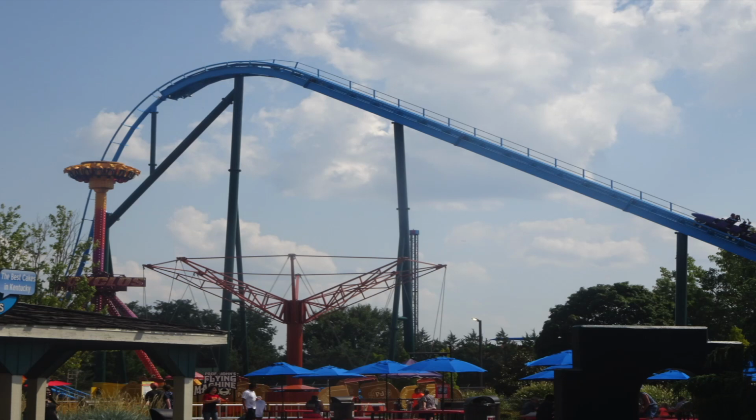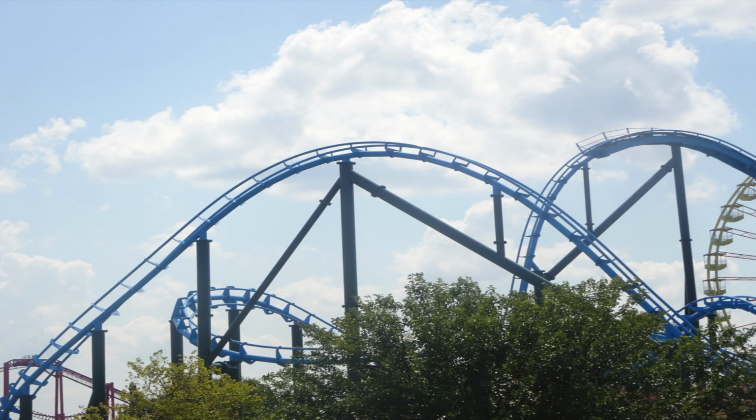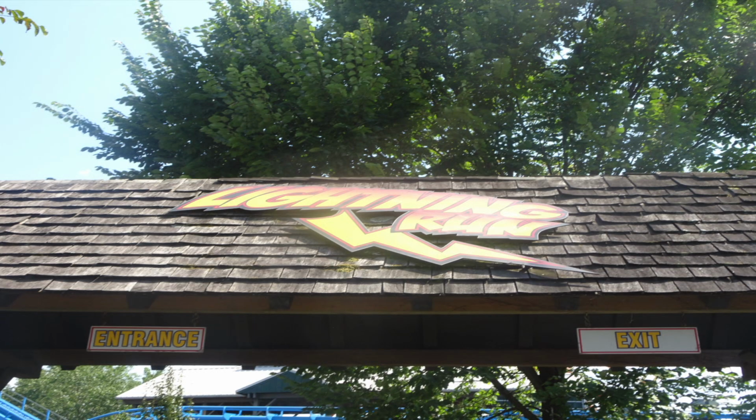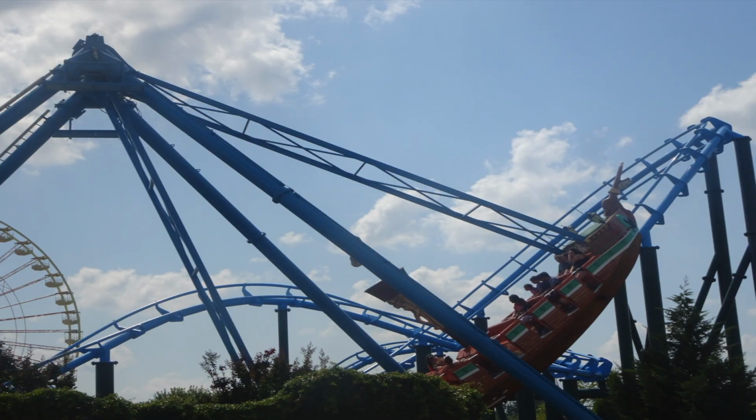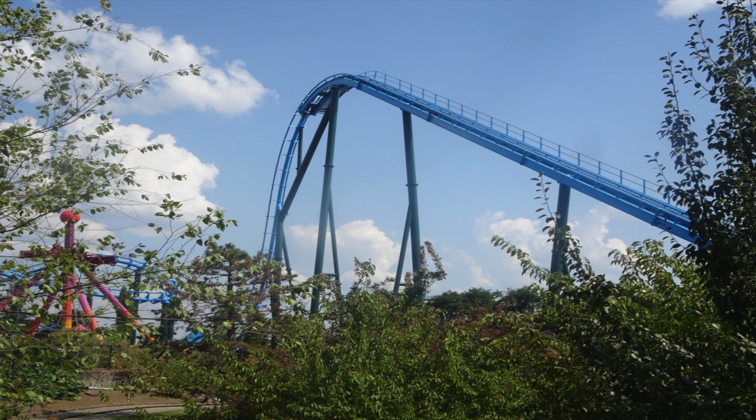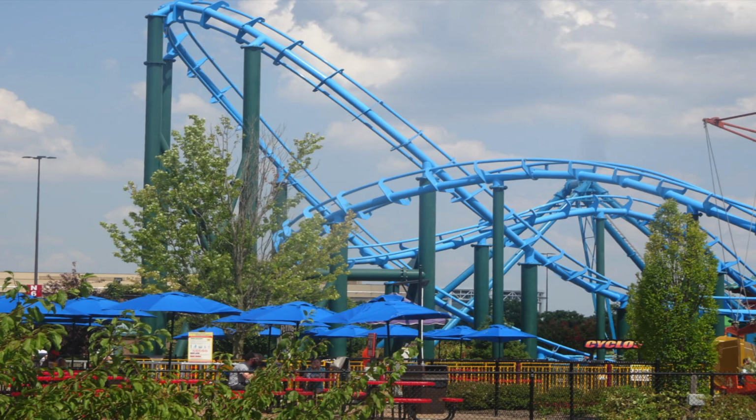In today's show we've got a review for Lightning Run, located at Kentucky Kingdom near Louisville. Now this is a really interesting roller coaster, and I will be honest, I actually thought this was going to be a proper hidden gem of the trip, a really good ride. It looked like it had a really good drop, really good airtime moments and such, and I was really looking forward to it. However, I just find that the airtime on this ride is pretty lackluster.